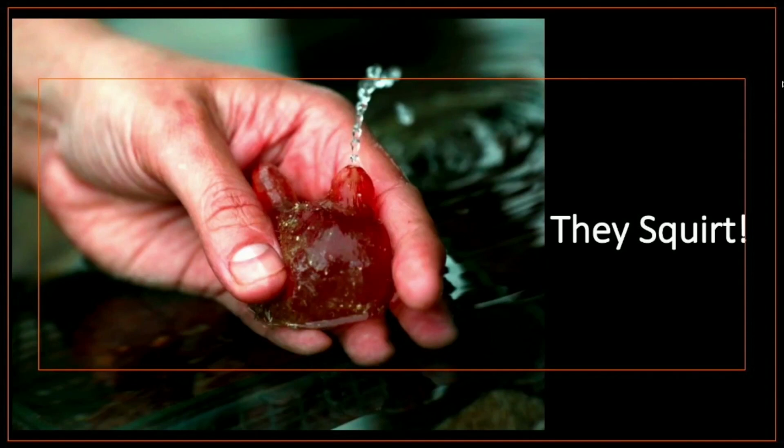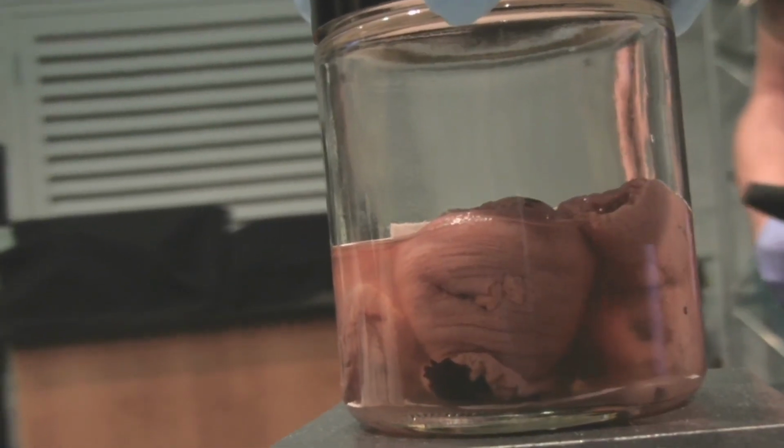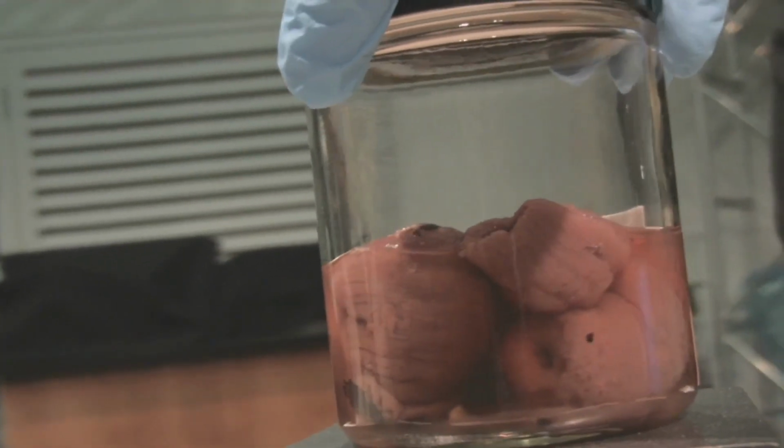All right, so let's see our preserved friend in fluid here. Ooh. Is anybody hungry? No? Okay.